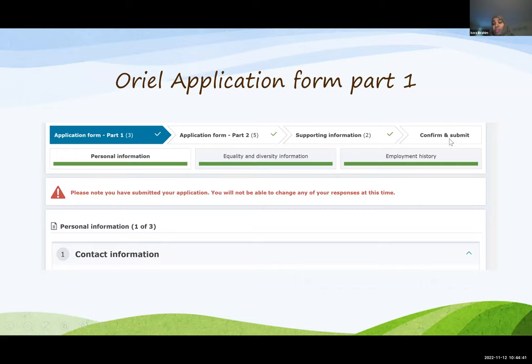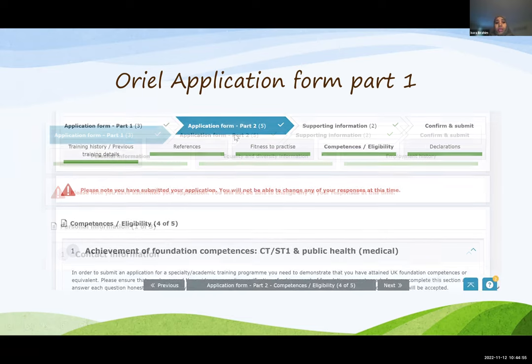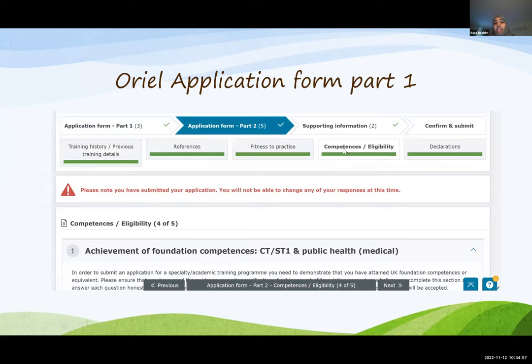If you confirm and submit, you cannot change your applications. In each tab, there are sub-tabs as well. So it is basically just your personal information and background, so it is very easy to do. This is the second tab, which has 5 sub-tabs.